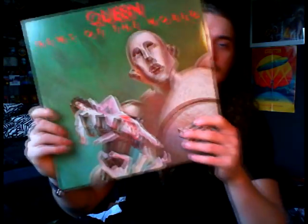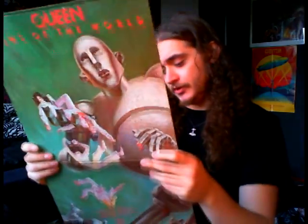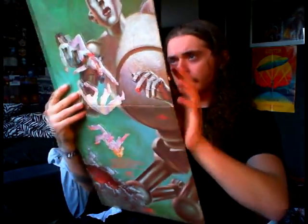Yeah, this isn't really going to be showable either. This one is just seriously brutal. It's Queen, News of the World, and this looks alright. And then it folds open like this, which already looks sick. Seriously brutal: a robot creature impaling people, blood, people falling through stuff. And then you see the other side, and you're like, hell.